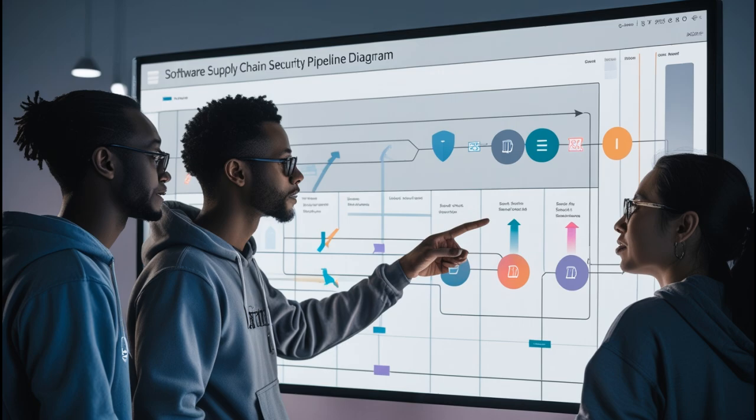Ever get that feeling like, wow, our lives depend on so much software that we didn't write? Well, today we're going to dive deep into software supply chain security. And we've got this really cool report from Reversing Labs to help us out. It's called the State of Software Supply Chain Security 2024.